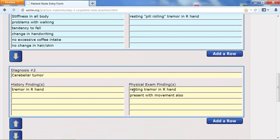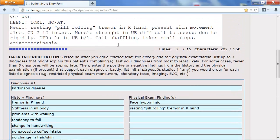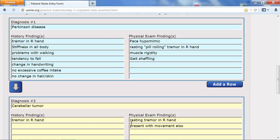Oops. Muscle rigidity. And shuffling gait goes here. And this one goes for tumor.